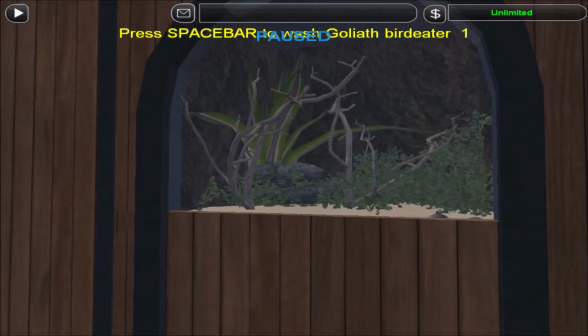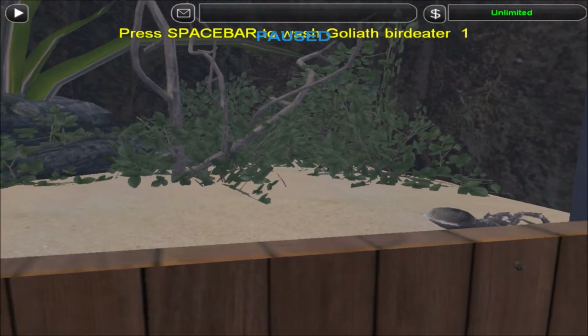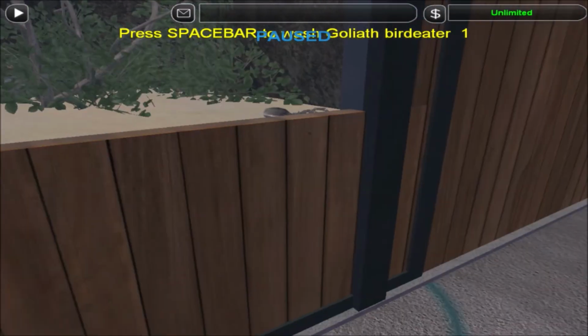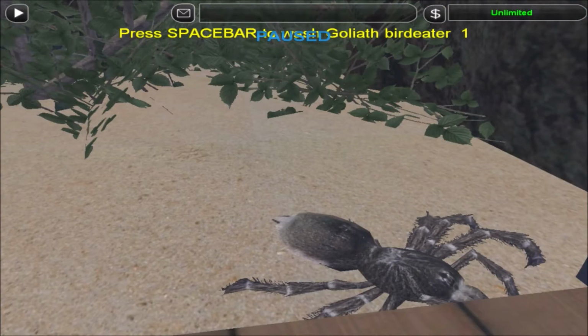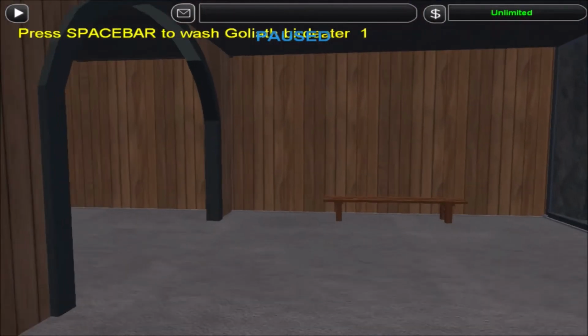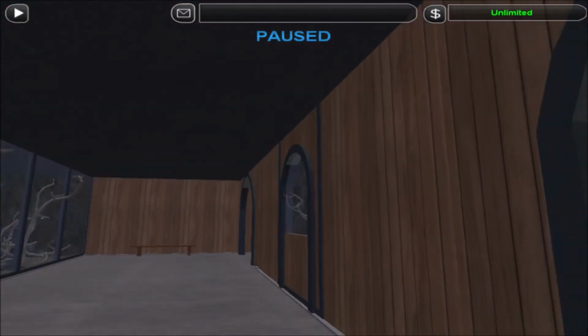And in here we got another species, an invertebrate actually. The eagle-eyed bird eater. These also scare children. I think it's a giant spider monster.